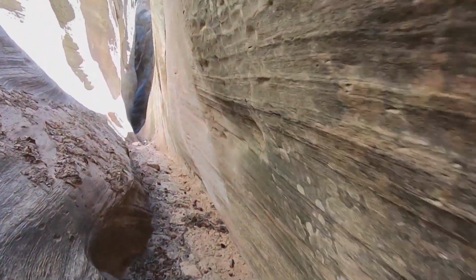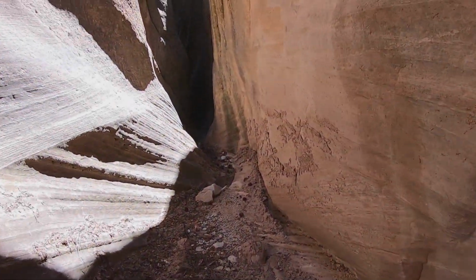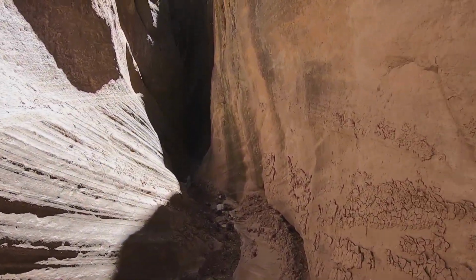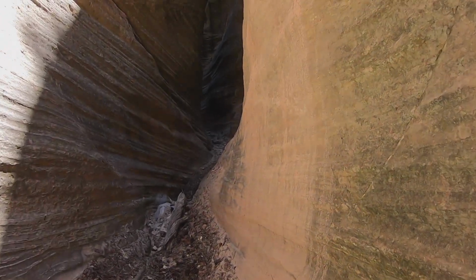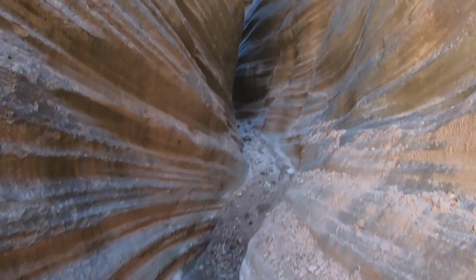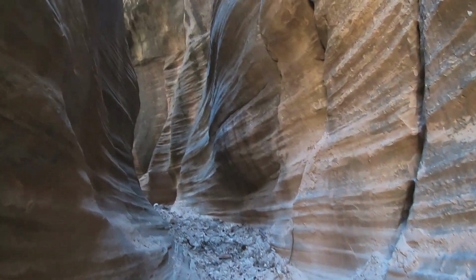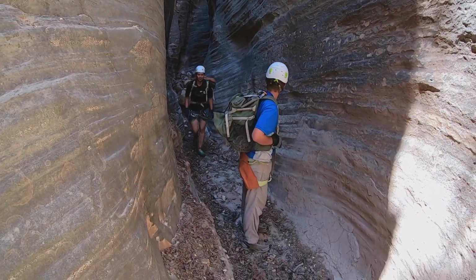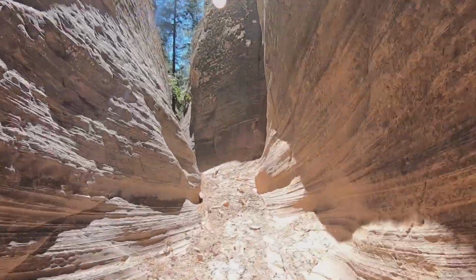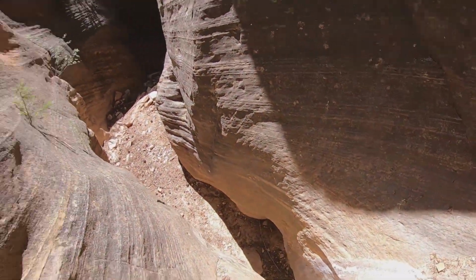Yeah. That's the cool section right here for sure. Oh yeah. A pretty cool little canyon. Oh, cool breeze. Take that. It doesn't have skunk in it. All right. There's some cool narrows in here. And we got another bolt. Right on.